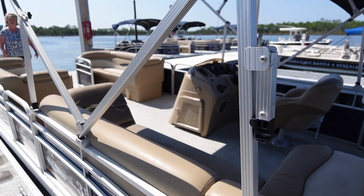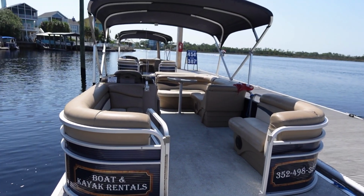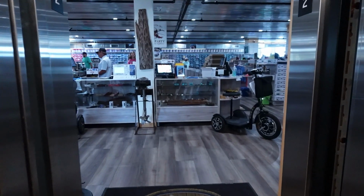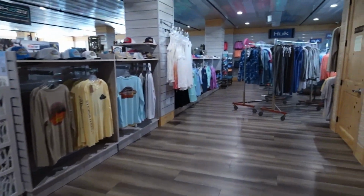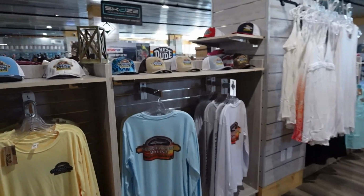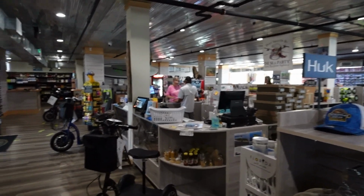They also have a smaller boat, which you see here, which is a 6-seater, and this is available for rent as well. They have a tackle shop and a package store upstairs in the marina, and they have all kinds of tackle equipment, shirts, scalloping necessities, all kinds of things. And when you're up here, you can also pick up something for a mixed drink if you have forgotten to bring something with you on your trip.